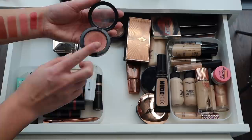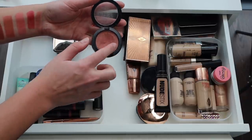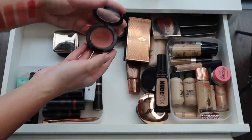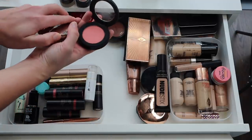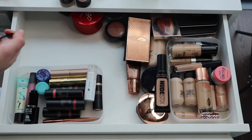That's so funny. Now, if I'm completely honest, I think this one is just ready to get tossed. It's looking a little weird. I feel like it's got a bit of a film on it. It's just not something that I want to put on my face right now. So this one is going to get tossed. Now, just floating around here, I have a few other powder blushes, but these ones I don't wear as much. So these ones are going to go back into my collection. They don't need to be in this section right here.